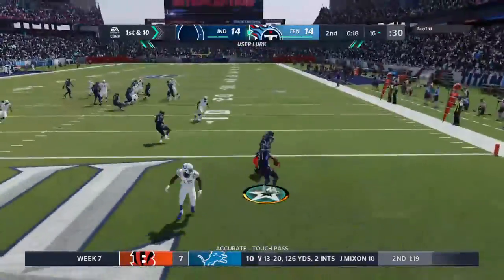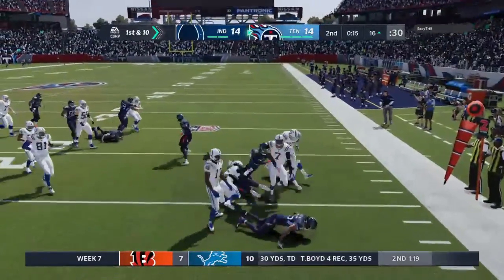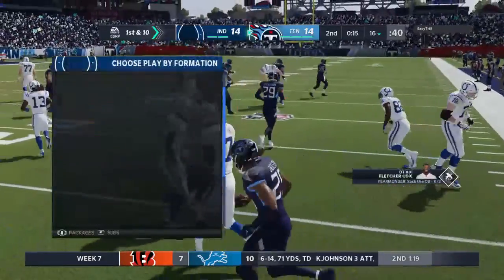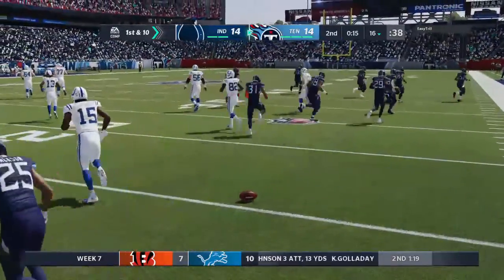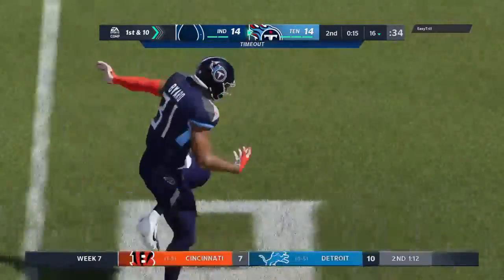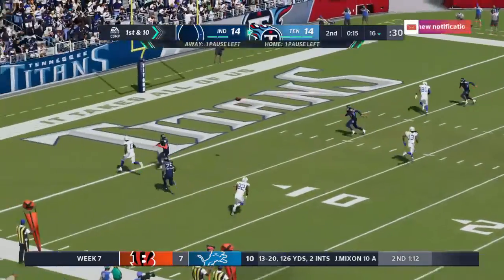And this is going to be intercepted. Picked by Kevin Byard. And his guys have got it back at the closing stages of the first half. The first down pass, intercepted. The Titans take over 1st and 10 at their own 16-yard line.